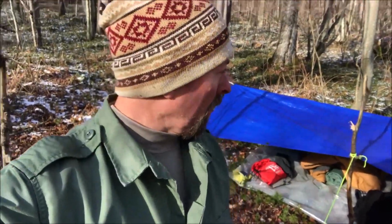So I picked this spot to camp in, quickly set up a lean-to, gathered a little bit of wood, as you can see. I'm by myself. I have absolutely no cell phone service. I'm only about a mile in. I didn't want to go in any further. It's a little bit too risky this time of year with no contact to anyone else.